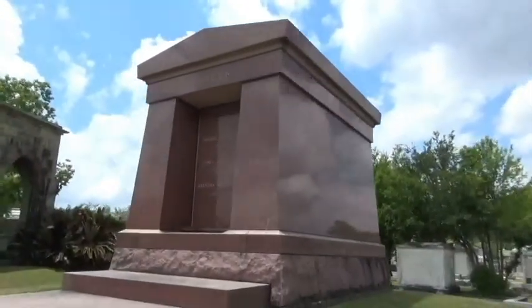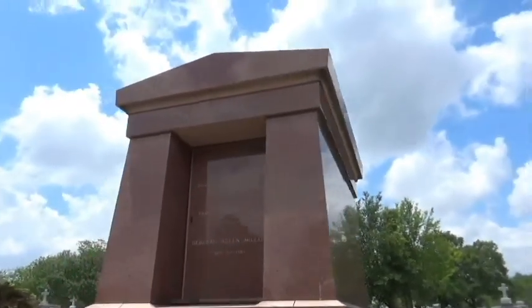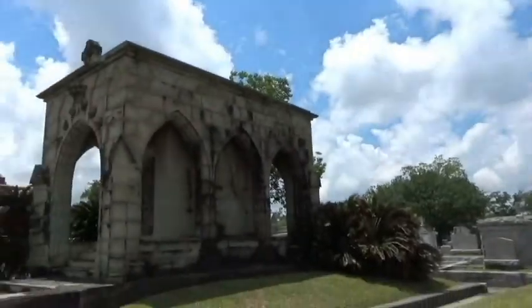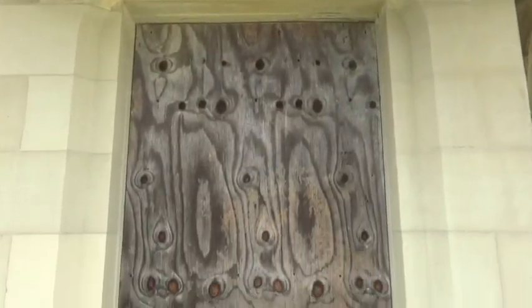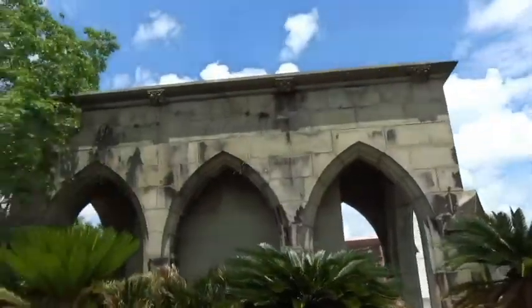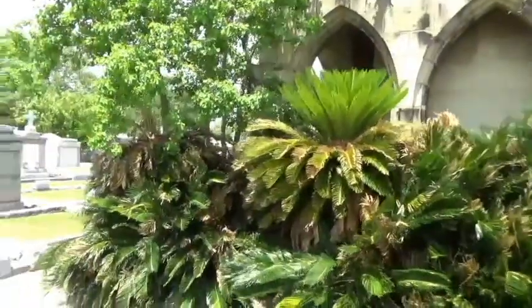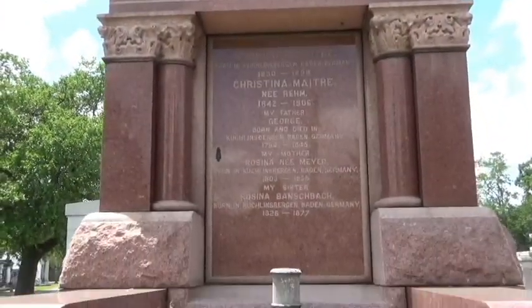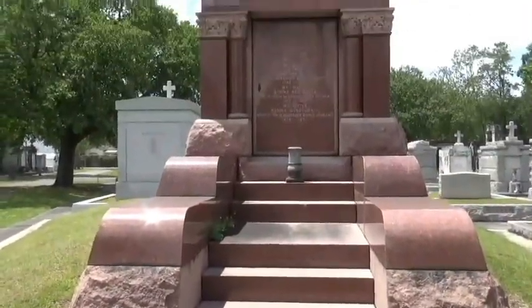Looks like those flowers have been here for quite a while. Interesting. There are also some very modern ones, like this red granite, the Milliken family, but it's right next to this really old one. And it has a wooden barrier, so nobody's getting in and out of there. It's a really big one with a lot of landscaping around it. Here's another modern red granite for this family, the steps going up to it.